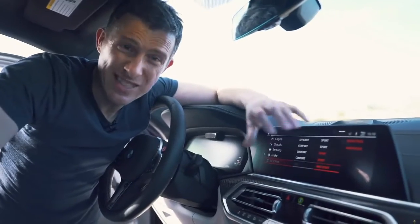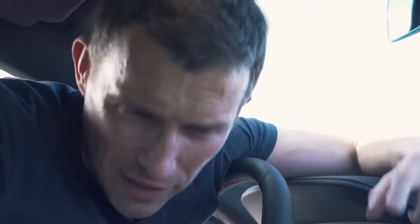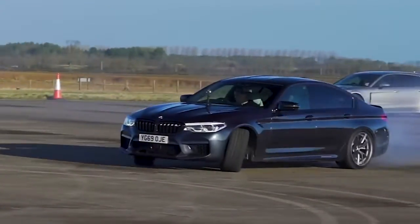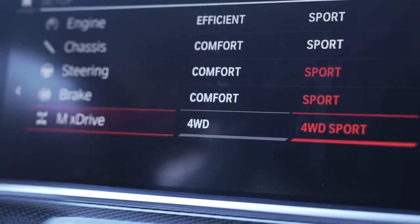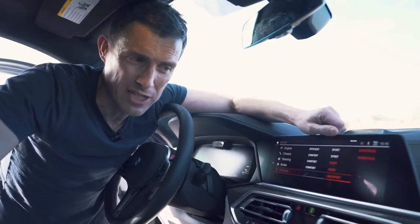The X6M uses the exact same powertrain that's in the M5. The only thing is that while that car has the ability to go in 2-wheel drive mode, this one hasn't got it. It's nothing to do with mechanicals, they're exactly the same. It's just because BMW doesn't want to let it, which seems like a bit of a shame because it'd be fun doing huge donuts in this.